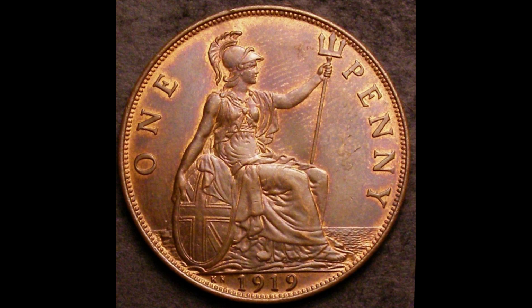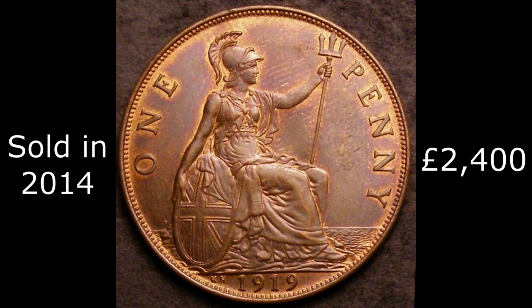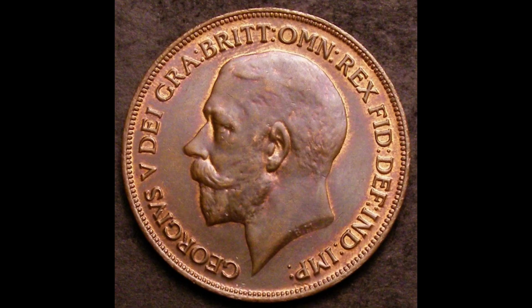Here's an image of a KN 1919 penny. The 1919 King's Norton penny in uncirculated condition is so hard to come by that this actual coin sold in 2014 for £2,400. And we'll have a quick look at the obverse. There we are. Lovely coin.